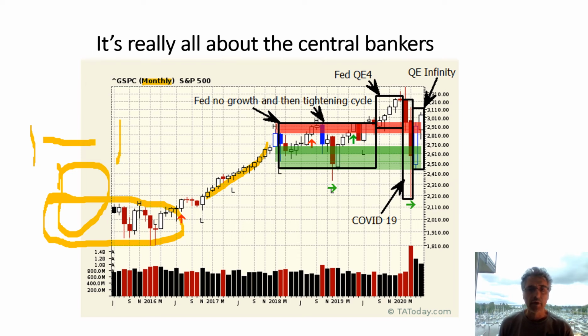elections. And then the Fed decided they were going to do kind of a no growth on the QE, some tightening. And that took place over a period of about 12 to 18 months. And during that period of time, this market went nowhere. Made highs, made lows, made highs again. And then what did we do? We got the no QE, if you will, QE4, whatever you want to call it, that bumped us up to new all-time highs. And then the COVID came about and dropped us down to new lows. And now we have Fed QE infinity as well as fiscal infinity taking us right back up again.